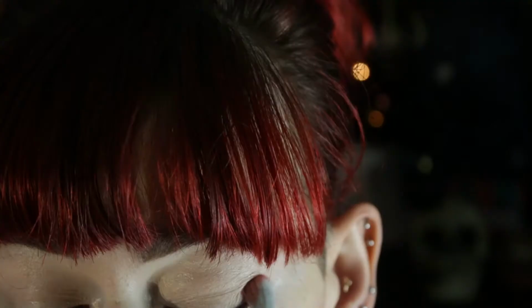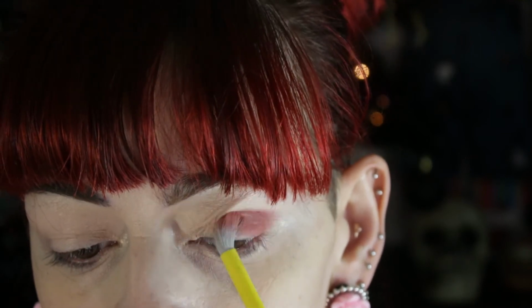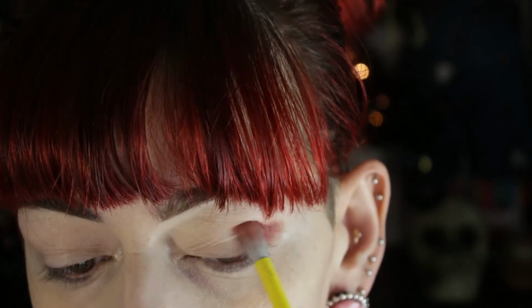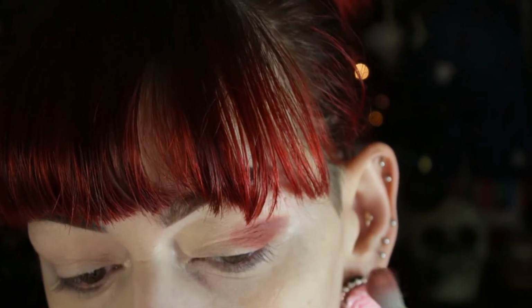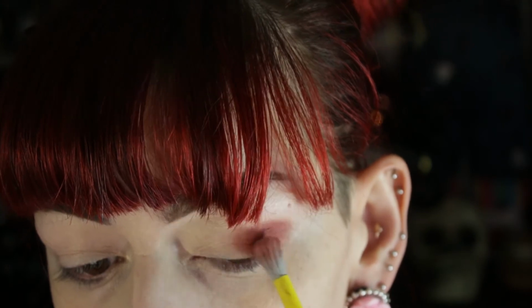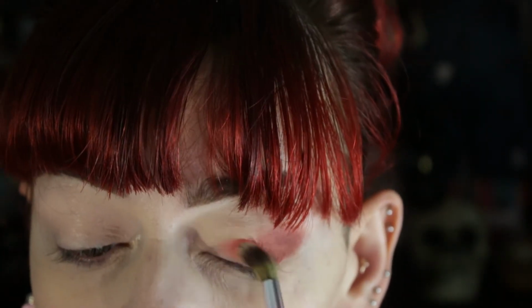I'm going to go into that Modern Love shade, and I'm going to place it on my outer V area. Just like that. I wanted an all pink, very soft look, to kind of go with my sweatshirt, and I was just feeling kind of soft, I guess, which is unusual for me. So it was a perfect palette to use. So I just put that Modern Love on my outer V area, and then I take that Flamingo Dream and I place it on the rest of my eyelid.